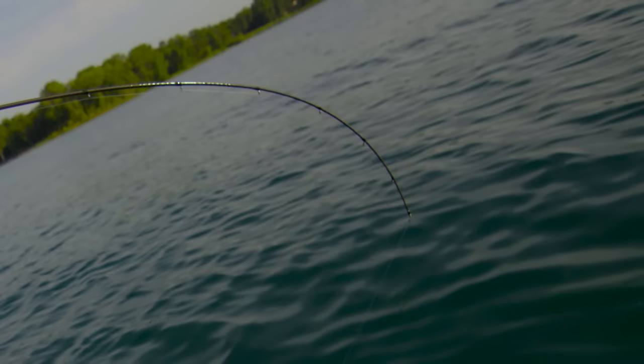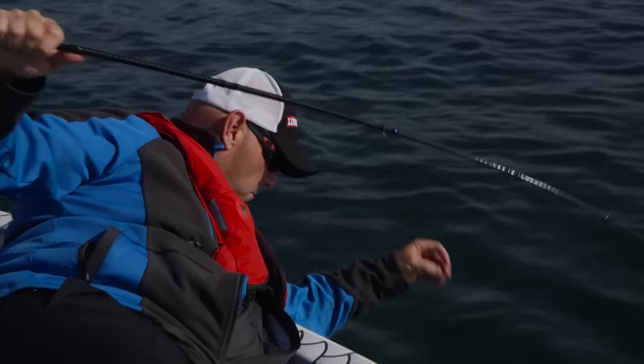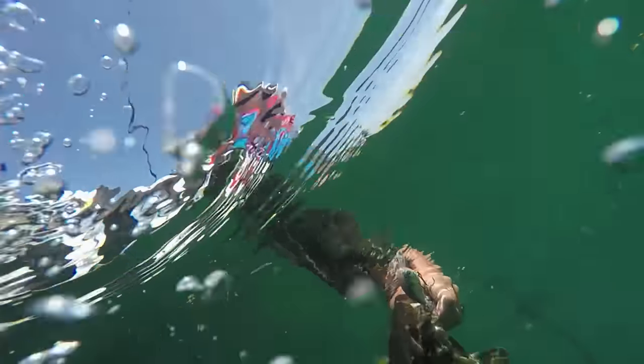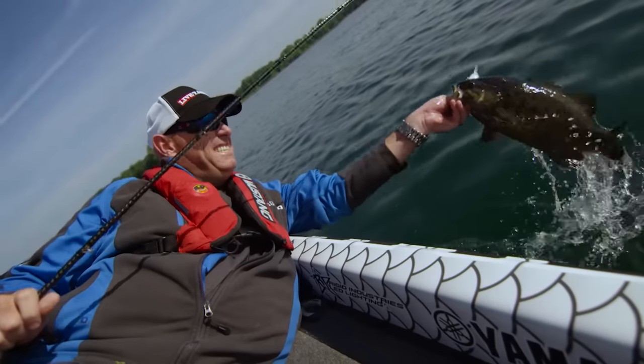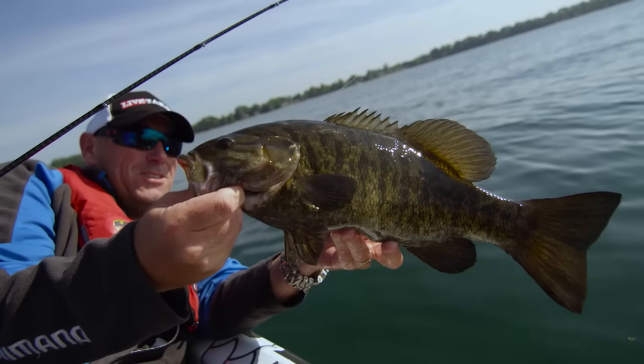You need that bend in that rod because, you know, I might not have fished with all you guys, but I can tell you, most fish are lost right at the side of the boat. But we didn't lose that dude, did we? What an awesome, awesome fish.